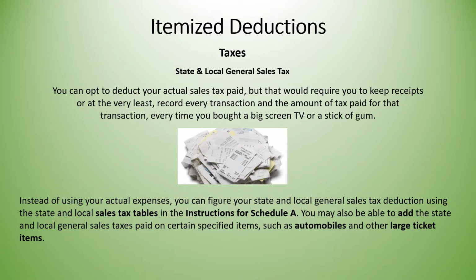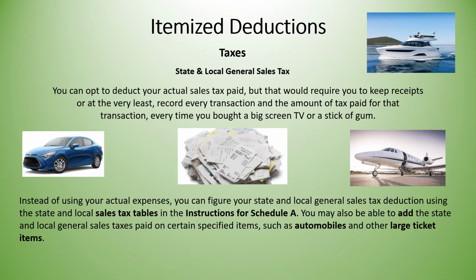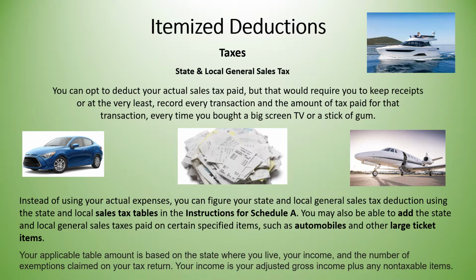Instead of using your actual expenses, you can figure your state and local general sales tax deduction using the state and local sales tax tables in the instructions for Schedule A. You may also be able to add the state and local general sales taxes paid on certain specified items, such as automobiles and other large ticket items. Your applicable table amount is based on the state where you live, your income, and the number of exemptions claimed on your tax return. Your income is your adjusted gross income plus any non-taxable items.